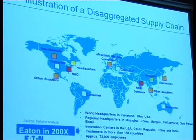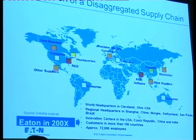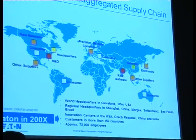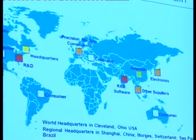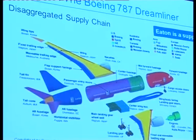And if I were to compare it with Eaton in 2000, our headquarters is in Cleveland. We have regional headquarters in Shanghai, Morges, Switzerland, and Brazil, innovation centers in many places. So this lends to this trend which we're seeing in the marketplace across the globe.